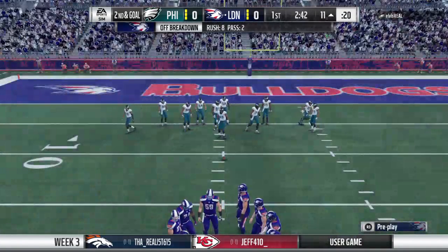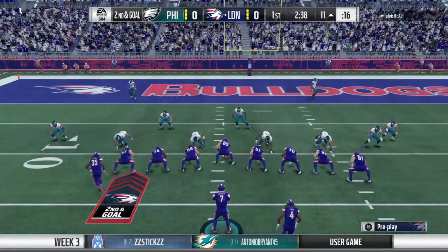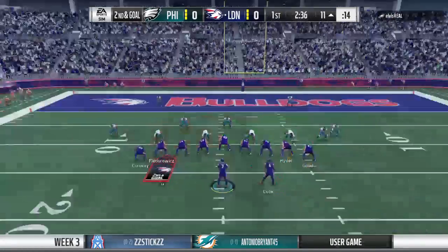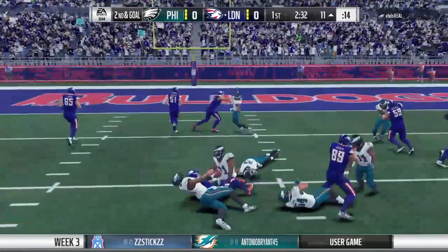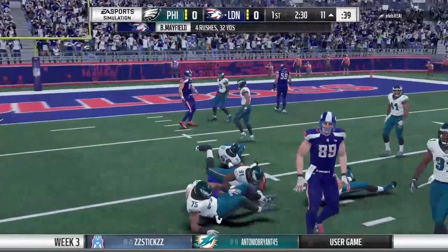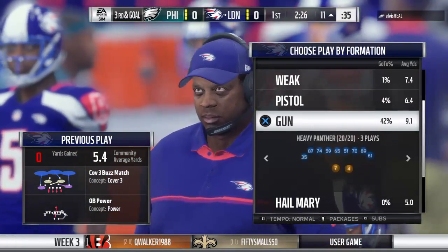And a really long drive here, and it goes on and on. 2nd and goal. Defense digging in again here. And he stopped immediately there. Call it no gain on the keeper, and it's going to bring up a 3rd down.